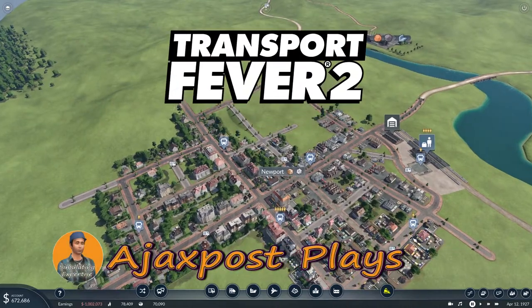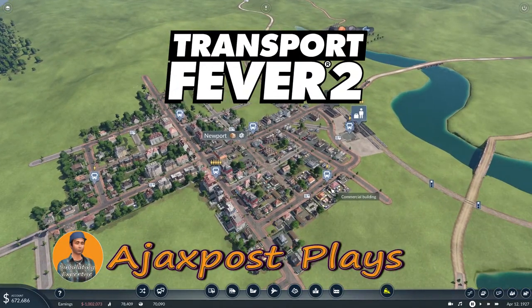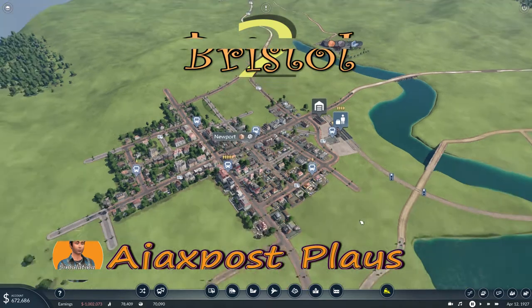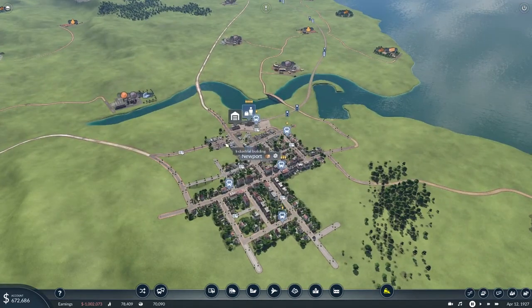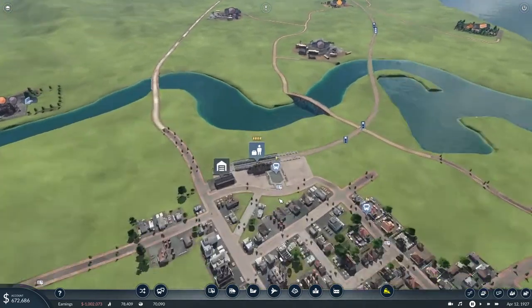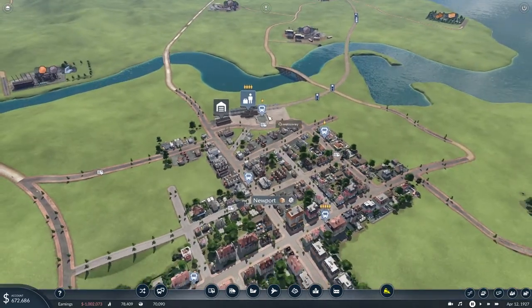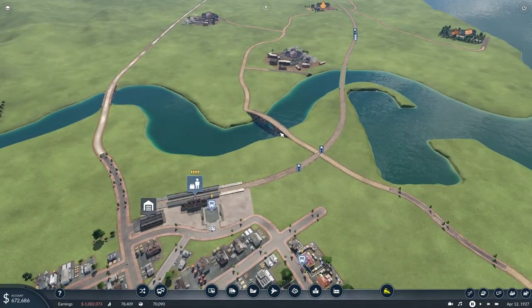Hello and welcome. My name is Ajaxpost and you join me once again here in Transport Fever 2 here on the Bristol map, looking at a not very Bristolian place at all. This is Newport, of course, in South Wales, and we recently, in the last episode, added a station to the town and a bus stop, in fact several bus stops really, but that's a bus station more particularly.